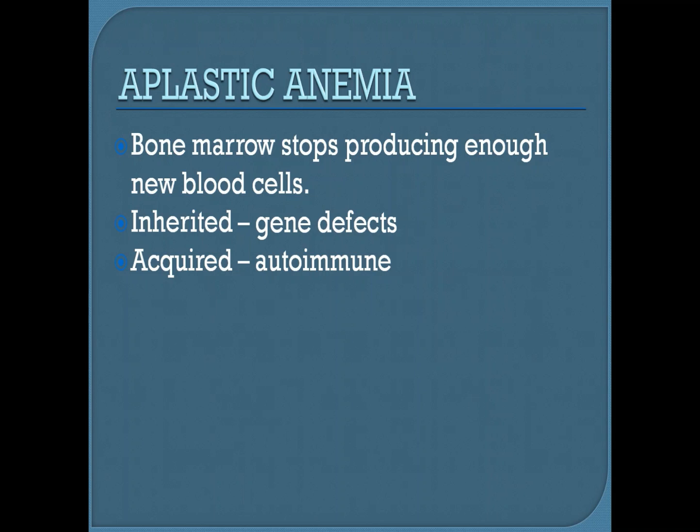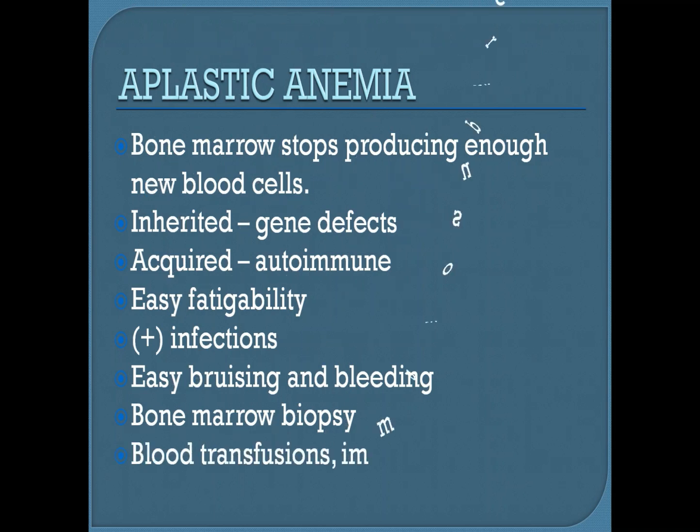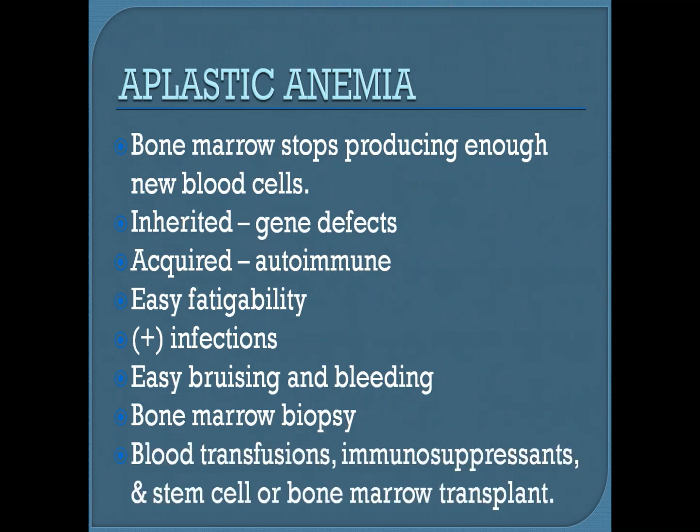Since it affects the RBC, WBC, and platelets, the three main manifestations are easy fatigability due to low RBC, presence of infections due to the low WBC, and easy bruising and bleeding due to a low platelet count. Bone marrow biopsy is the confirmatory test. Treatment includes blood transfusions, immunosuppressants if it is due to an autoimmune disorder, and stem cell or bone marrow transplant for severe cases.